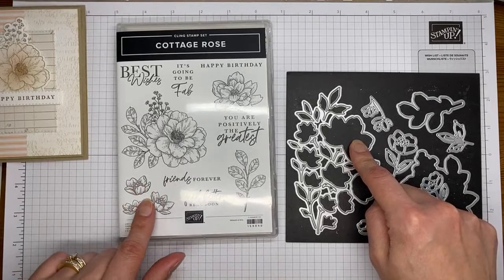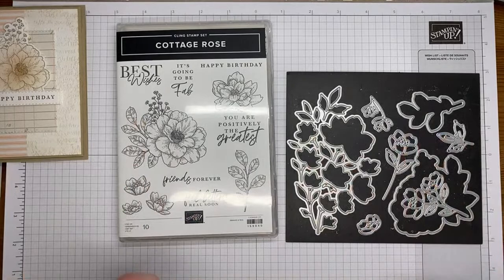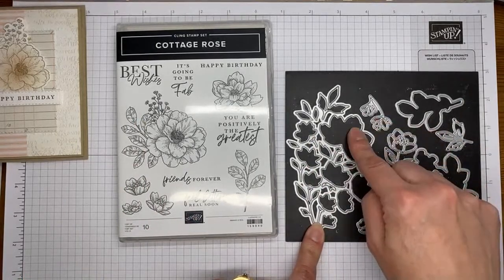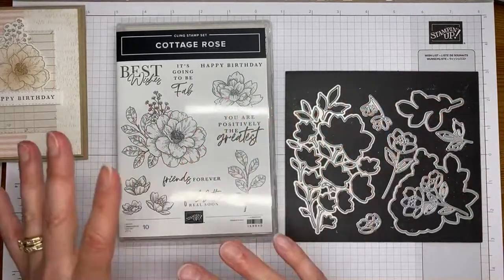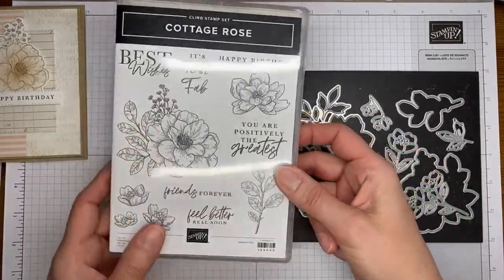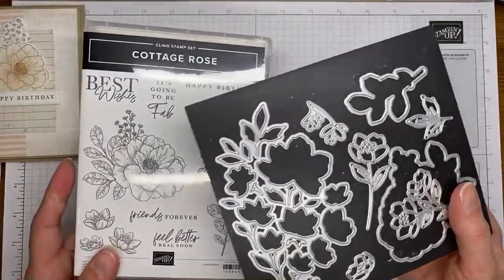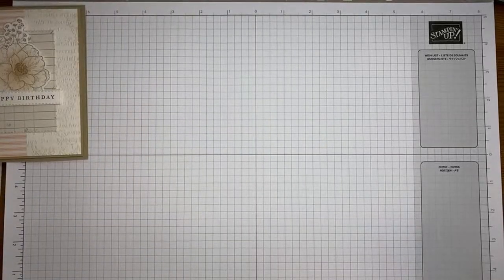You stamp them kind of as a group, and then you can die cut them with this die. And this one will cut out that image. So this larger die cuts out a couple of things that it may not necessarily look like it does initially. So again, this is the stamp set. These are the pretty dies. They are available as a bundle in the annual catalog, so you save 10% if you get them together and use the bundle item number.